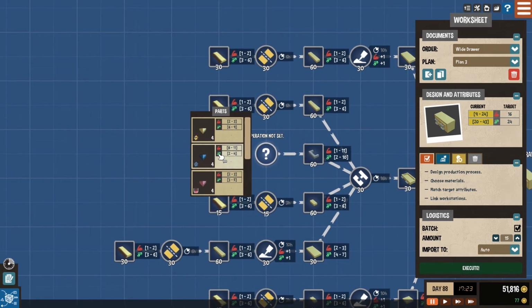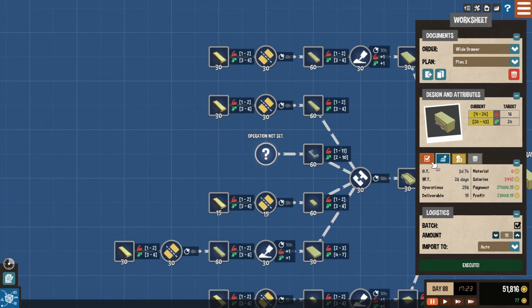It does look like this is the only operation we actually need to be setting. And we are already in our style goal. No, wait, we are not. We're pretty close to the style goal, not quite as close to the durability goal. So I would like to go for durability first and foremost, but then again the question is, I'm guessing this costs me more, doesn't it?